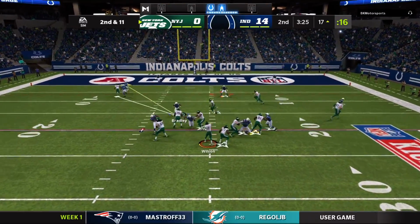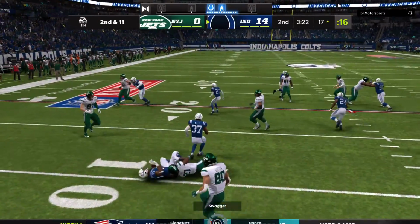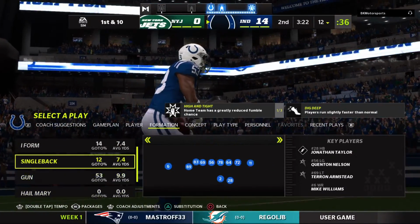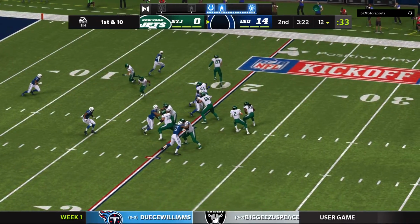Here's Wilson. Oh, he rifles one, and that's going to be intercepted. Picked up by Darius Leonard, the linebacker. And a big turnover there as his guys will get the football back. That, Charles, the first interception he's thrown here in year number 2.